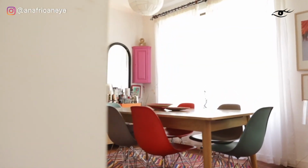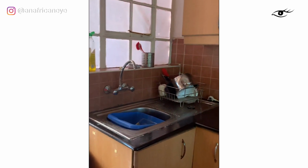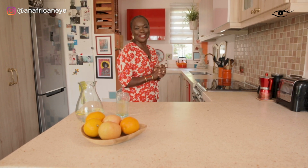Another issue was the dining side was quite narrow and it always felt a little cramped. And there was a single bowl sink. So washing up was basically a nightmare, especially when you had loads of dishes, and I really wanted a double bowl sink. And that's one of the things I was thinking about when I was doing the reno.